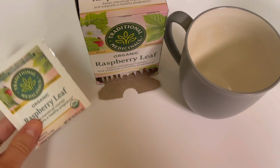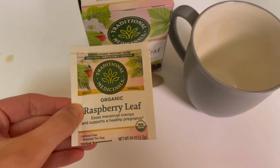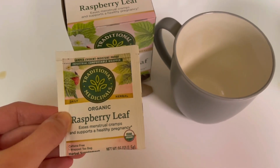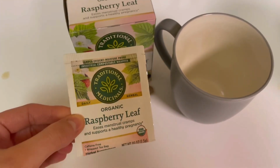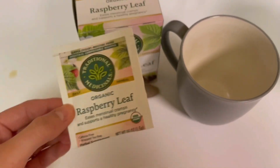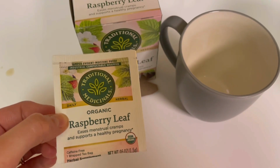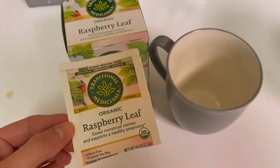I do feel like even if I don't see immediate benefits, just having that warm tea keeps me from snacking and munching in the evening, and then it helps me kind of calm down and wind my brain down and prepare for the evening. So love this stuff, but it is good for your hormones too. I do drink it during my period and feel like it helps relieve some symptoms.